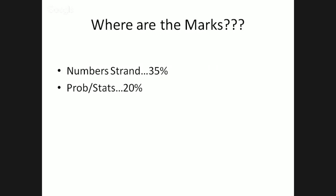So we looked at this just the other day on the Facebook page, where I just looked at last year's paper and just did an estimated breakdown of where the marks were. And it was quite typical. We had about 35% from numbers, 20% from probability and statistics, and the rest were shared between calculus, algebra, geometry. So that's just good to know. Just to know that, okay, what do I need to do? What should I focus on? Focus on number strand, probability and statistics, since that's where the marks are.